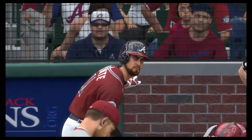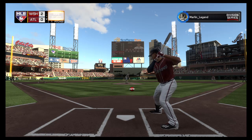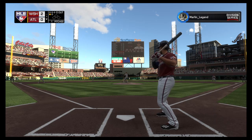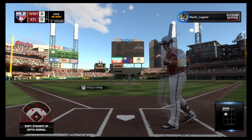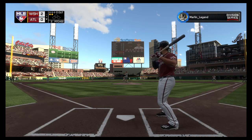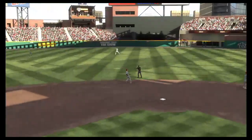Here's Ender Inciarte. He'll lead things off here in the bottom half of the first. Center fielder, Ender Inciarte. Takes a fastball on the inside corner. The 0-1 delivery. Strike two on a pitch that catches the outside corner. He's really put himself in a position where he's got to battle. Took the first 2 strikes, didn't swing, and now you just grind out the at-bat. Swinging, a soft liner, and one gone.